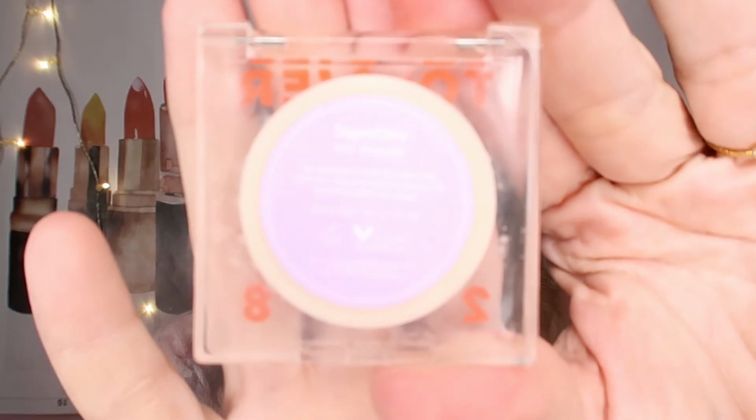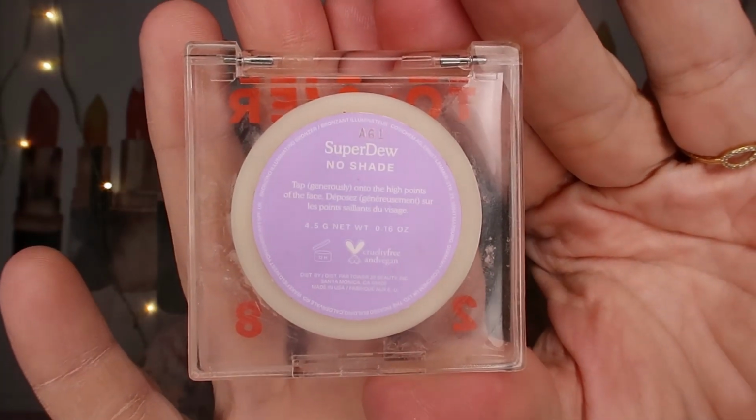But this is the bronzer and blush, and for highlighter we have this one from Tower 28. This is their Super Dew No Shade. This is how it's called, Super Dew No Shade. If you do not believe me, then we can see that now. Okay, no shade. It's a clear. Okay, I just took on my finger. We can't see anything. Again, it's sheer, no shade. Okay, that gives some dewiness.